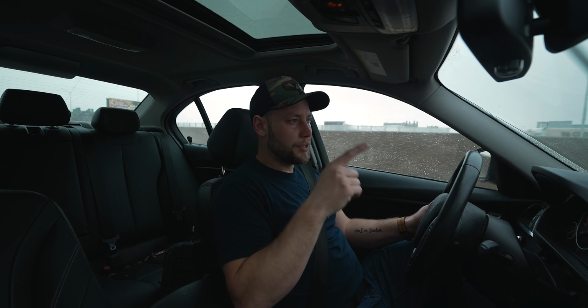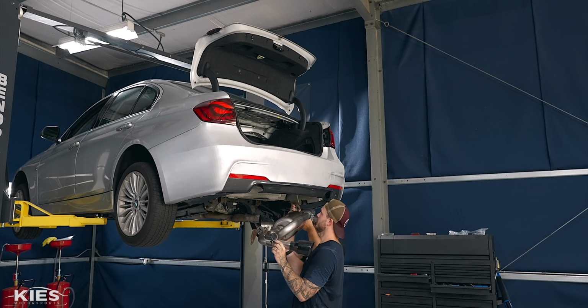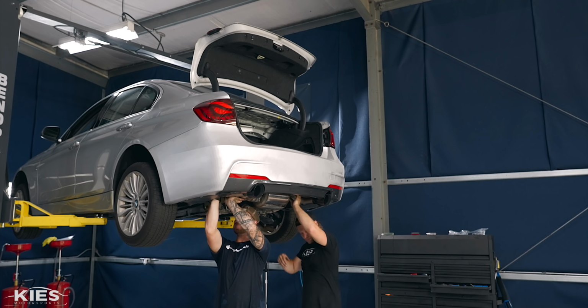Now, speaking of AWE, I think the last video we filmed with the 328 was when we put the 335 exhaust on the 328 with an M Sport bumper and a 335/340 diffuser. And as you saw and heard, that really transformed the rear of the car. Since the rear was done and looked a million times better, the front bumper was a little funky. Most of this car was a little bit funky, so we had to do a lot of work to get this thing up to par.